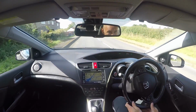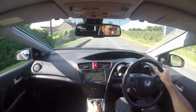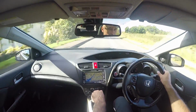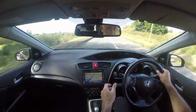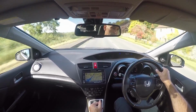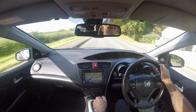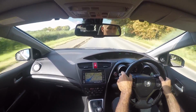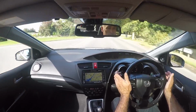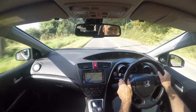It's exactly as it should be. It's also very quiet indeed. At the legal limit there, I'm listening out for any noises or wind intrusion, which suggests that the sunroof seals, door seals, and windscreen seals are all in very good order, because the tiniest bit of wind hiss can make what is a very quiet car just a bit ruined with a bit of wind noise coming through. But I'm pretty much at the legal limit now, and it's lovely and quiet in here.